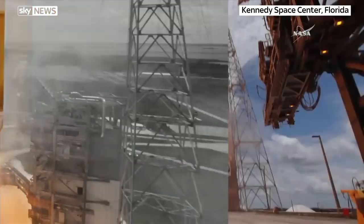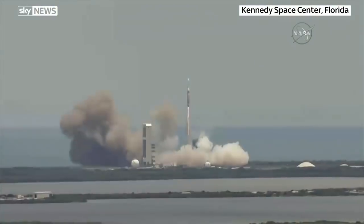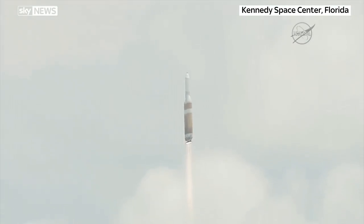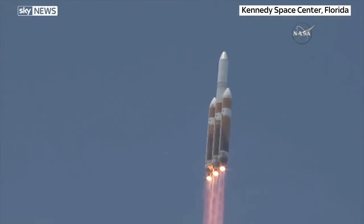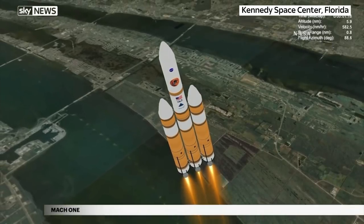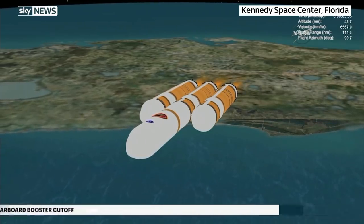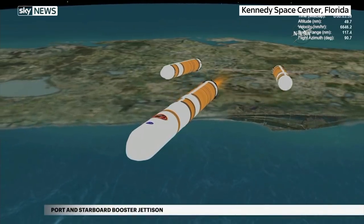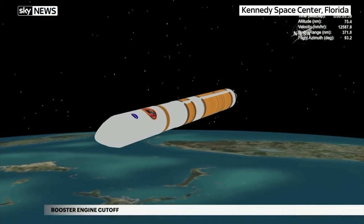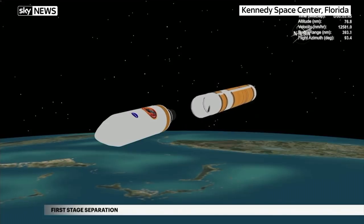2, 1, and liftoff. Liftoff of the United Launch Alliance Delta IV heavy rocket. 3 Delta IV RS-68A main engines ignite and generate more than 2.1 million pounds of thrust to lift the rocket away from the pad. The Delta IV reaches Mach 1, the speed of sound, at 1 minute 18 seconds. At 3 minutes 56 seconds, the port and starboard booster engine shut down. 2 seconds later, the boosters are jettisoned. At 5 minutes 36 seconds, propellant levels deplete and the main engine shuts down.